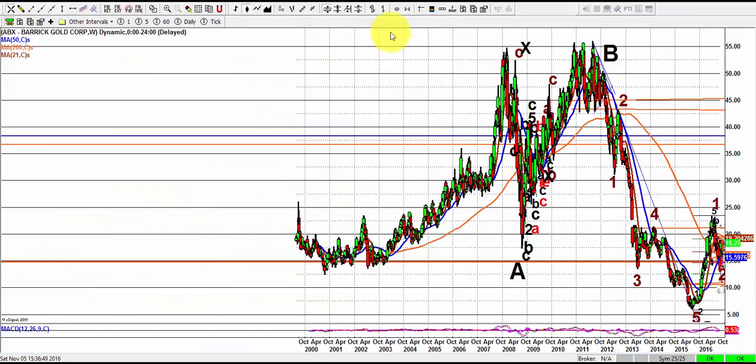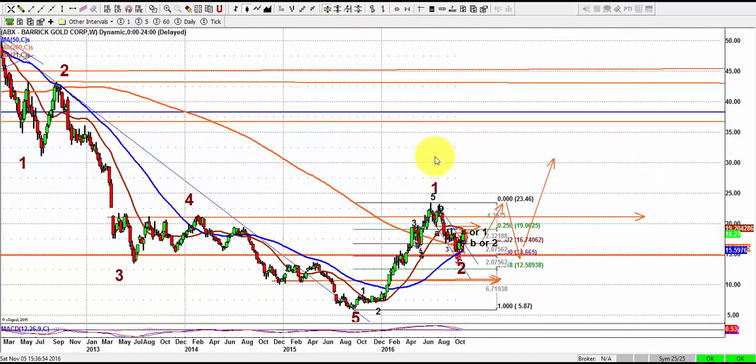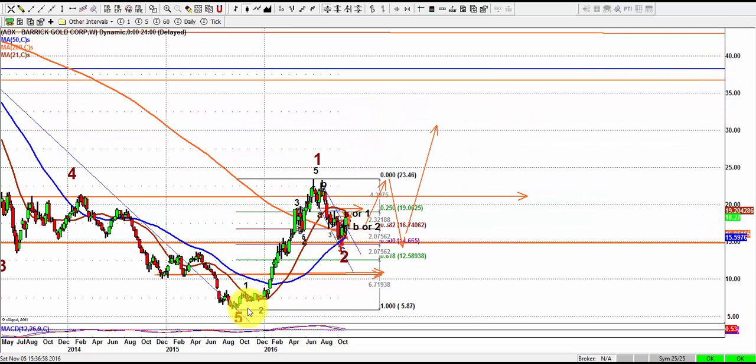Okay, that's Barrick Gold. That's the weekly. Barrick Gold, if you remember, was one of the mining stocks that we covered as we were reviewing the influence of the advance in the precious metals, and this one just yielded such a perfect shot from the bottom last year. Perfect shot of a 1, 2, 3, 4, 5 structure right here. And that, as you can imagine, is very bullish, is very much suggesting that we will see plenty more upside.